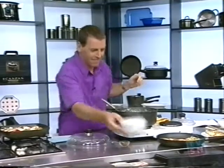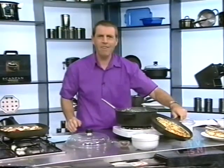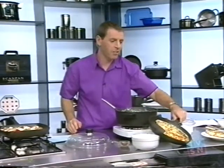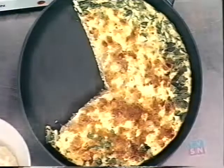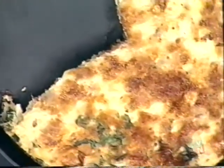Well, thanks to Mary Claire. There's the frittata. Have a quick look inside. Oh, yes. Very nice. I've just got the bacon inside there. We'll just cut a little piece out. Again, you can see the base of the Scanpan. Absolutely perfect. How is the base of that frittata? Is it a little bit crispy? Beautiful. It's just beautifully done. It is beautifully cooked. Absolutely.